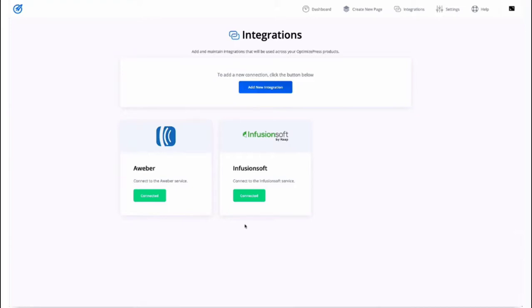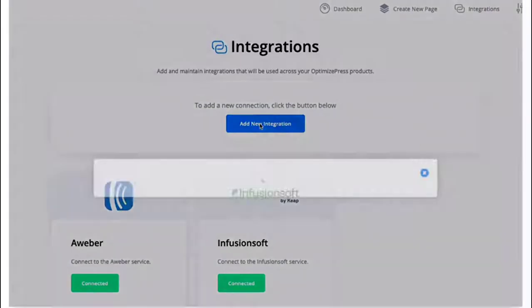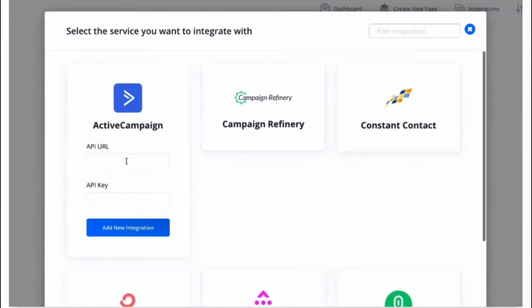Now I've already connected up Aweber and Infusionsoft, but we've made adding connections super easy for you. So to add a connection, I simply go to add new connection. And let's say I want to connect ActiveCampaign, one of the popular integrations. I simply click on Edit Credentials, and then I drop in my API key and my API URL and click Add Integration. And it's as simple as that. It will then go ahead for us and connect to that integration partner. This saves a lot of time and stress.